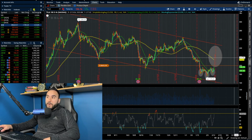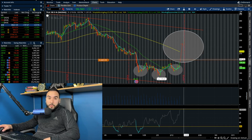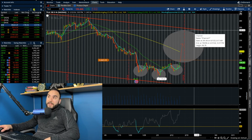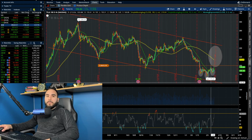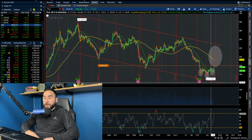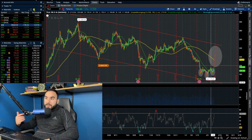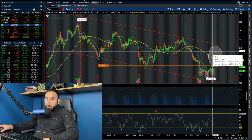And again, now we have that inverse head and shoulders more towards the bottom of this channel. Do we start breaking out? Do we start pushing top of the channel, right? It could be in the cards here. It might not happen in the short term. In fact, it probably won't happen in the short term, although we don't know if it even will happen. But over time, potentially, we could get that move back to the low mid 200s.